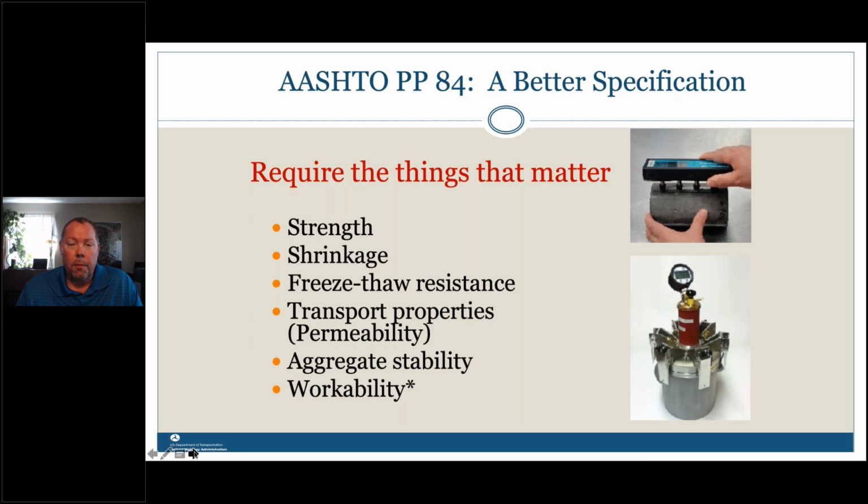PP84, I mentioned I'm not going to run through all the tests and all the tables that are in there, but as I said on the previous slide, we want to require the things that matter. Look at where we have performance issues with concrete. And you could run down this list, and these are the 6 categories.